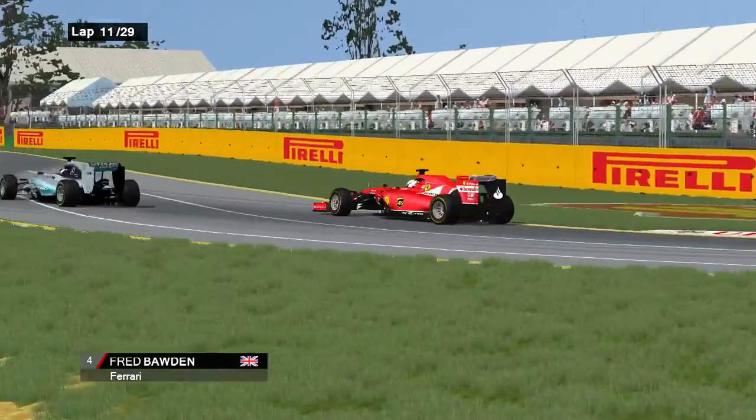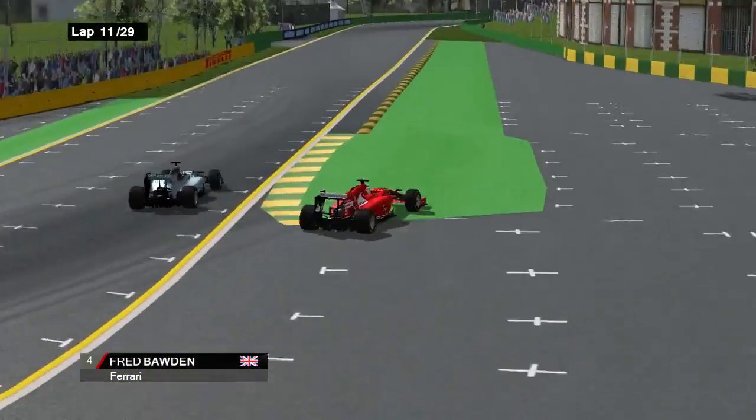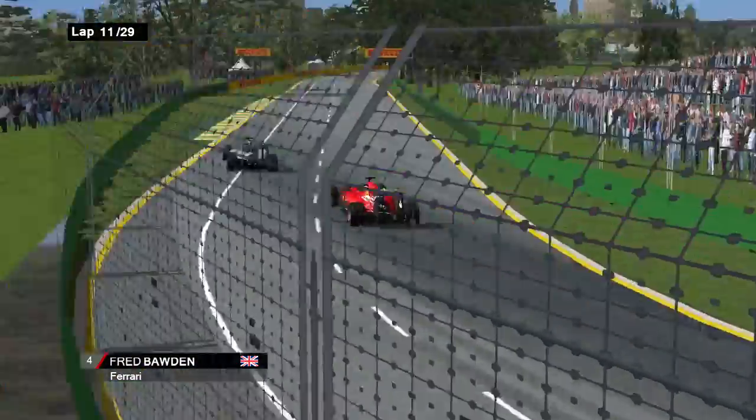Callum locks the brake. Both of them do it as Fred goes for the cutback. Is he close enough to hang it round the outside this time? He's going to go for it. There's contact between the two, and that's Fred off the track. What do you think of that there then?